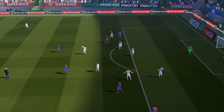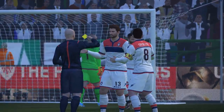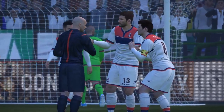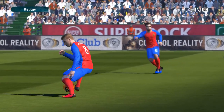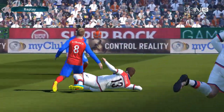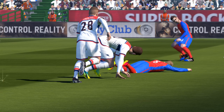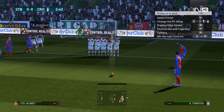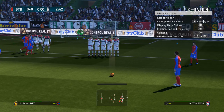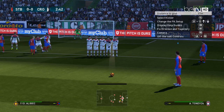Challenge. It's not taken him long, and that's going to be a booking. What a start. Free kick in a dangerous position in the opening minutes. Yeah, he may feign to shoot and just play it into the box.